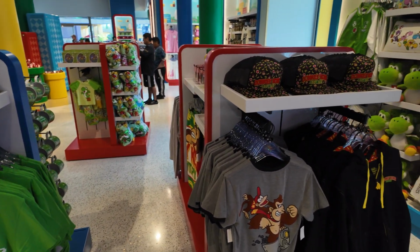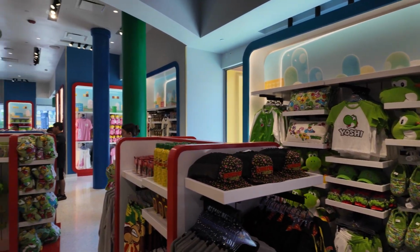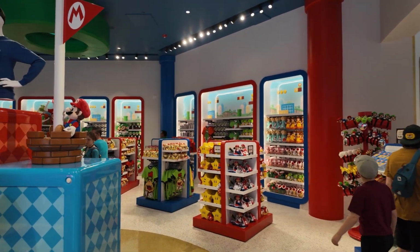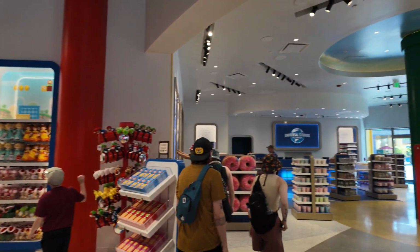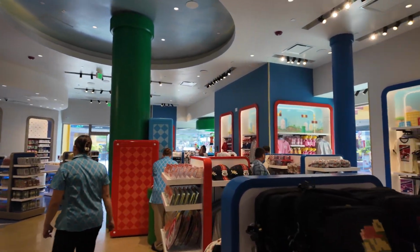And obviously they're going to have Donkey Kong stuff. They do have a wide variety of Yoshi stuff, and that's cool to see. I would love for us to get Yoshi at some point. I know it's part of the Fan Fest nights over in Hollywood right now, but I wouldn't be surprised if they get it as a permanent character here soon, and then we get it shortly after.